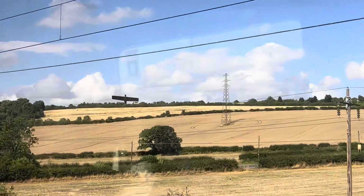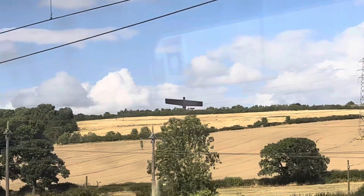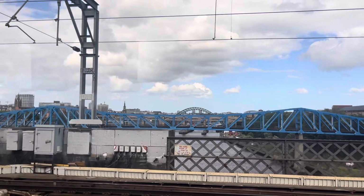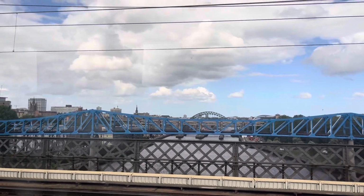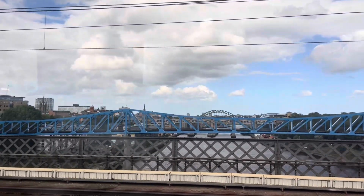The views along this route included the encapsulating view of Durham and its cathedral as we headed over the viaduct. Not only that, as you head a bit further, you then come across a relic that you normally come across really close on the road, which is the Angel of the North, which signifies that you are near on the approach to Newcastle. We then crossed over the magnificent bridge on the approach into the station before we headed up the coast to Berwick upon Tweed.